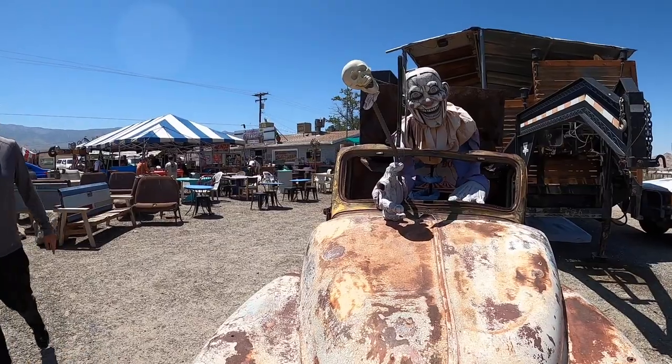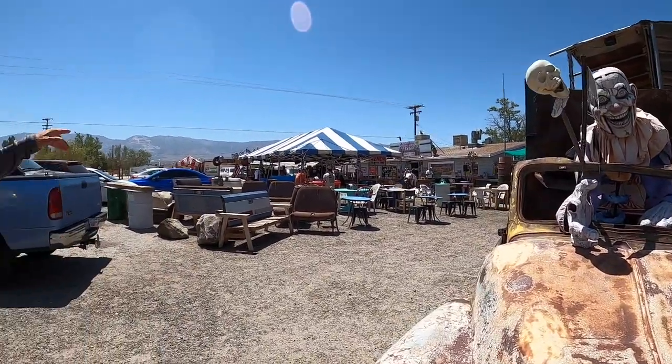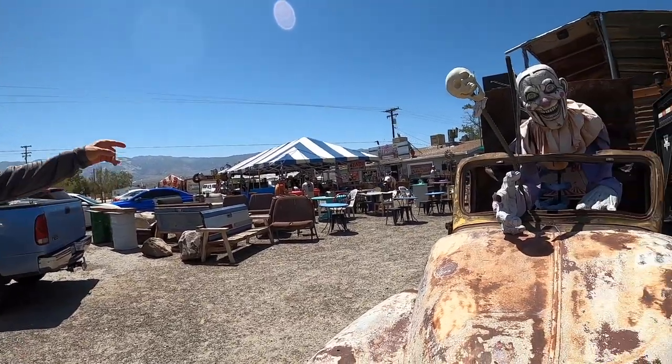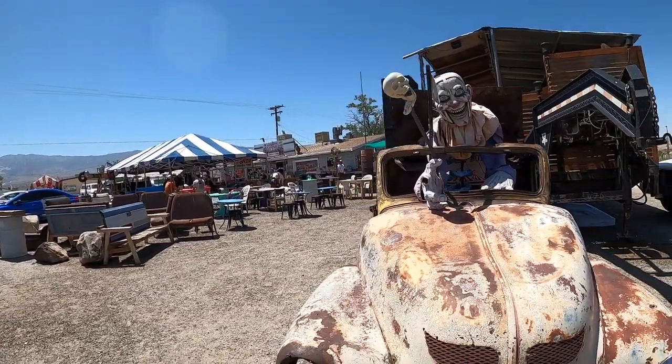And let's just get a little of the cafe. Look how cool this is. All outdoor seating. A little hydration bar there. Hanging out.